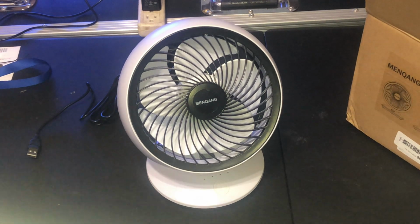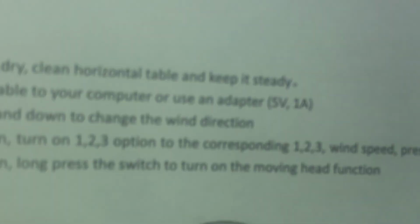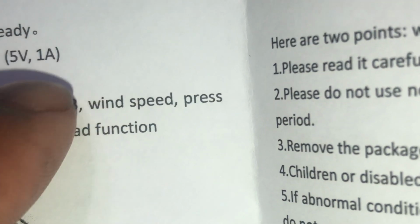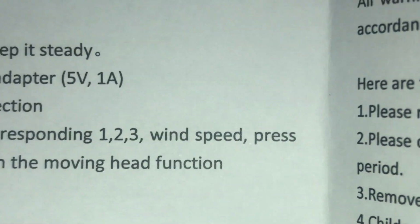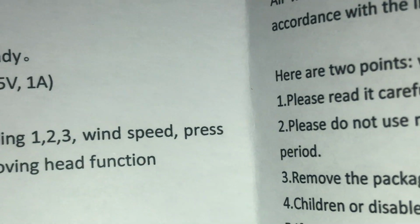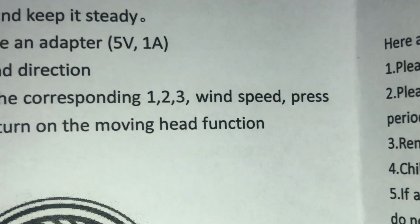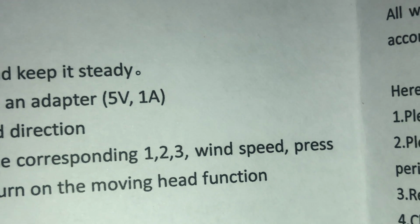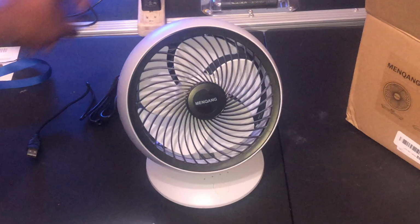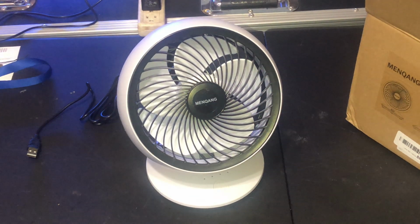Oh wait, here it is. 5 volts, 1 amp, right here. See right there where it says 5 volts? Excuse me, 5 volts, 1 amp. So I can get a 1 amp adapter because I don't want to use a 2.4 amp adapter or anything stronger than that. That could possibly cause damage to the motor. So the adapter I have over here now, that is a 1 amp adapter. I'm gonna go ahead and plug it into that, and let's see how it runs.